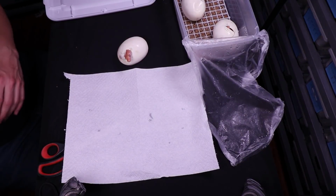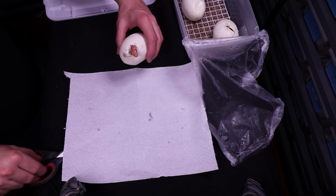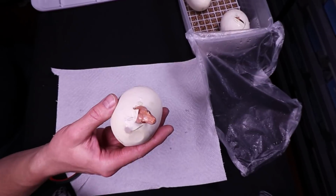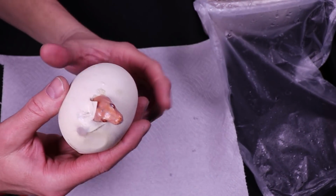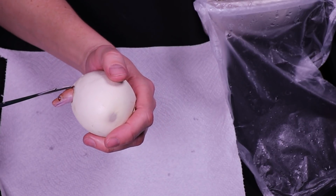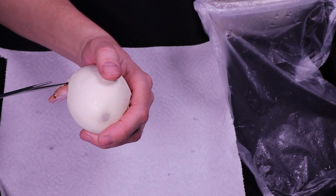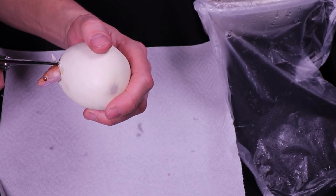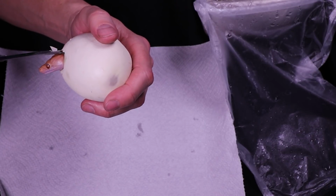Get a little messy here. All right, so let me zoom you up here. And then on this guy, wow, this is like, boy, he's like jammed in there. If I can actually, oh, he's like really stuck.